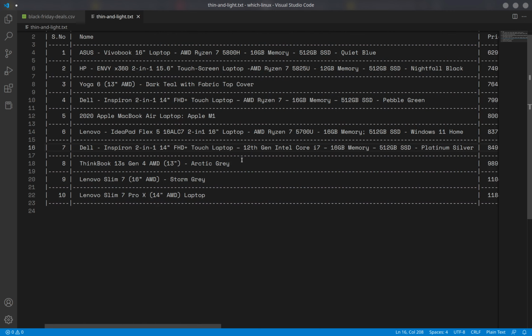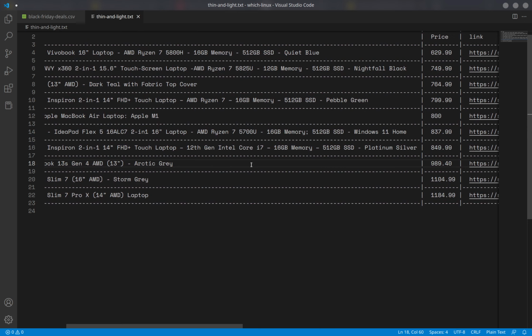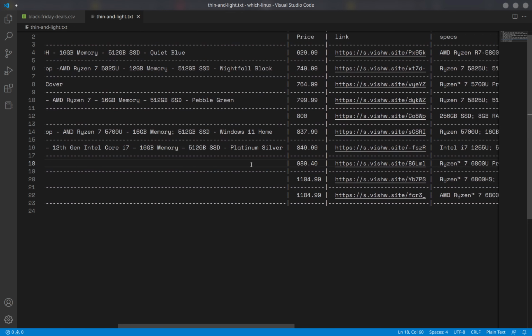Moving on, we have the ThinkBook. ThinkBooks and ThinkPads are very popular in commercial places. A lot of developers are being provided with ThinkPads or ThinkBooks from the company. This has a great touchpad and a great keyboard. The keystrokes are amazing. I've used the ThinkPad prior to this, but note that this is a 13-inch laptop, so depending upon the person, it might be comfortable, it might not be. This comes around $989, or close to $1,000, and this deal is available on Lenovo's website itself.